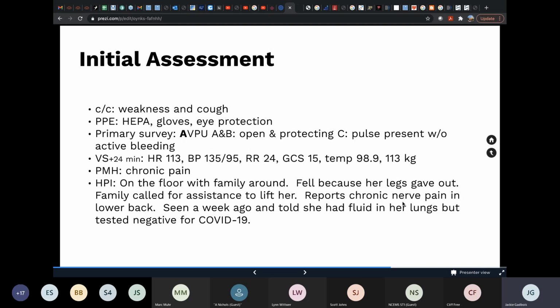Past medical history includes chronic pain, and the story that EMS was given was that EMS arrived to find the patient on the floor with her family around her, and that she had said she had fallen because her legs had given out, and that the family couldn't get her up off the ground, so they were asking for EMS to help lift her. The patient told EMS that she had chronic nerve pain in her lower back, and that, oh, by the way, "I was seen a week ago, and they told me I had fluid in my lungs. They tested me for COVID. I didn't have it, and they sent me home."